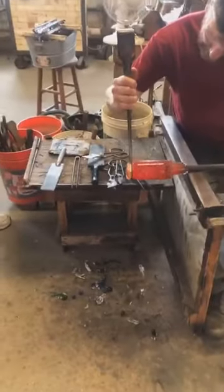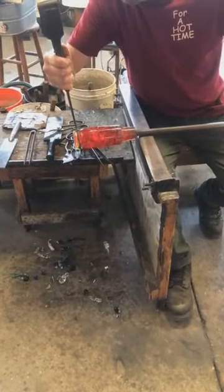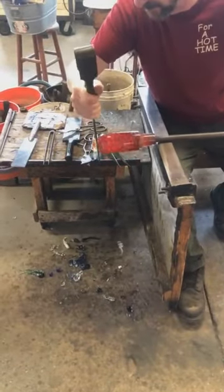Okay, so now you see him closing down, but notice where the jacks are. Instead of being up in the field of Murini, he's down where the clear glass is. And that's going to allow him to close this off.